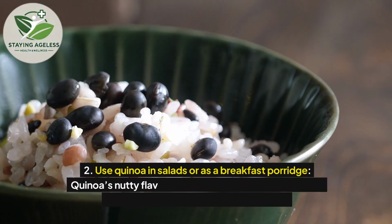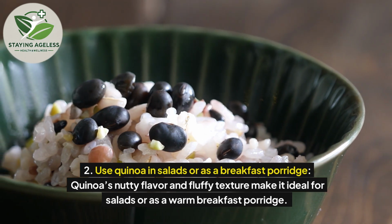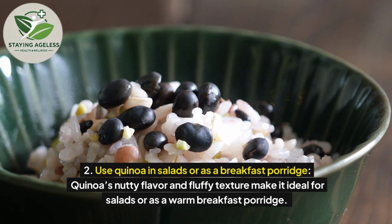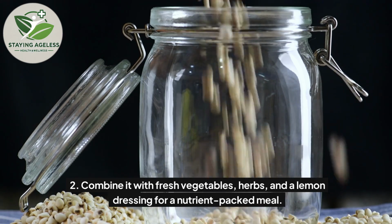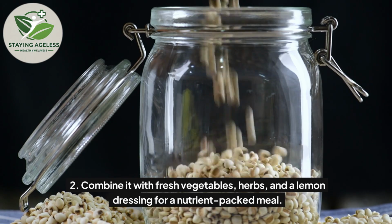2. Use quinoa in salads or as a breakfast porridge. Quinoa's nutty flavor and fluffy texture make it ideal for salads or as a warm breakfast porridge. Combine it with fresh vegetables, herbs, and a lemon dressing for a nutrient-packed meal.